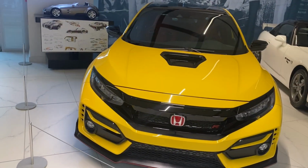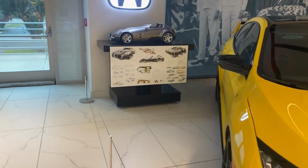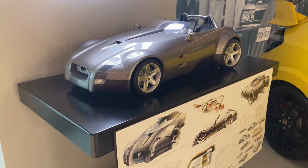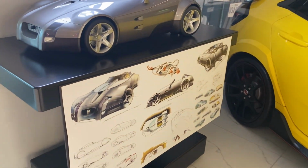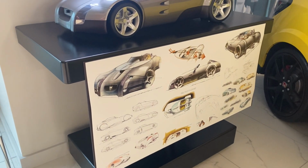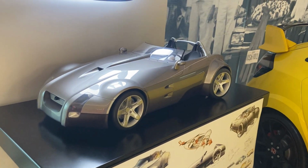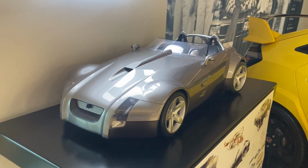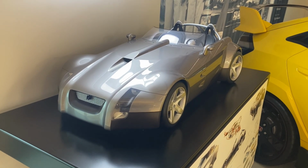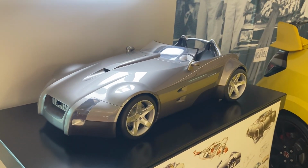Okay, so we left off at this yellow Civic. We got, I guess, another resin prototype here. Not sure, it doesn't say what exactly it is. Might be just a futuristic concept looking car, kind of like the Honda Racer, you know, that Hot Wheels casting, that was also a prototype race car, if you want to call it that. Never ran, never was made, but it's just a dream concept car they made. It's like a pretty cool roadster.